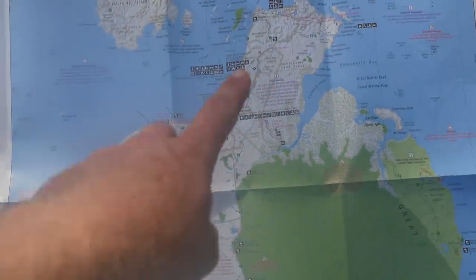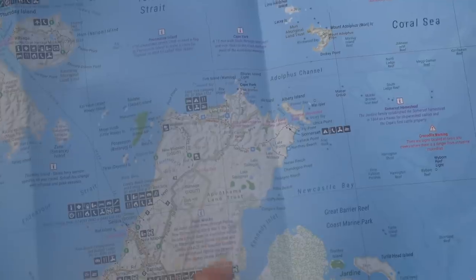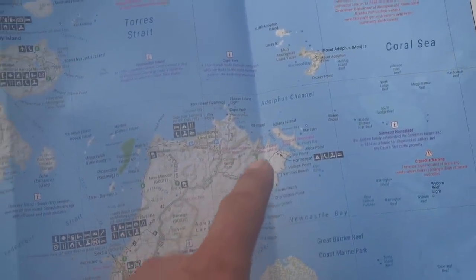Then today we've got the final, I don't know how far it is, maybe 100 k's or so to the top, and then we're going to hit the northernmost point of Australia and check that out, and then we'll probably come across and do the Five Beaches run. We'll spend a couple of days up there exploring and checking out the sites, and then we'll probably start heading back down.